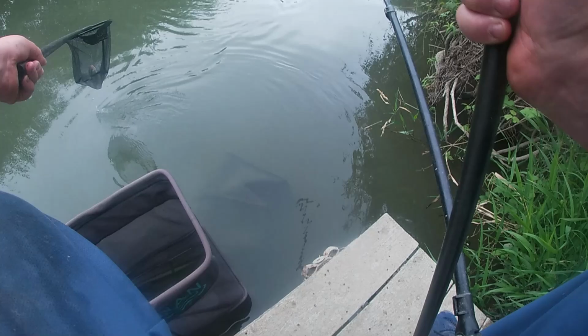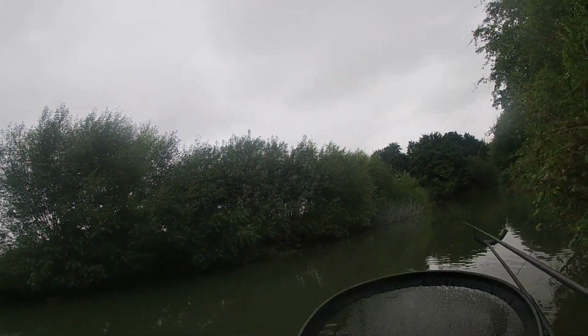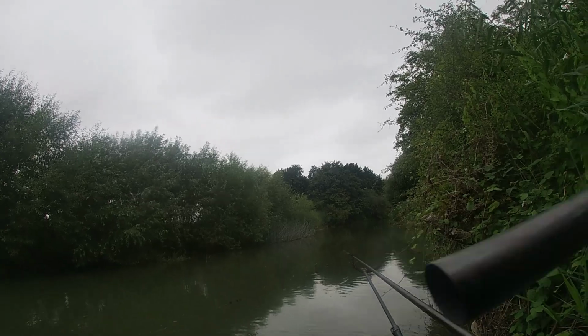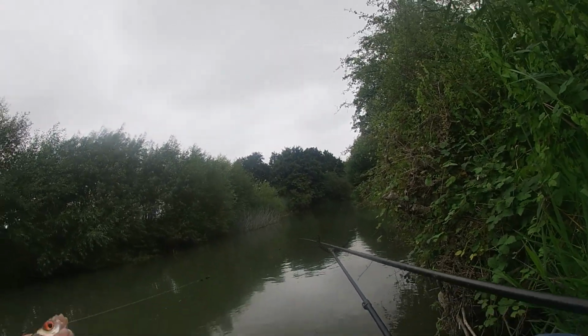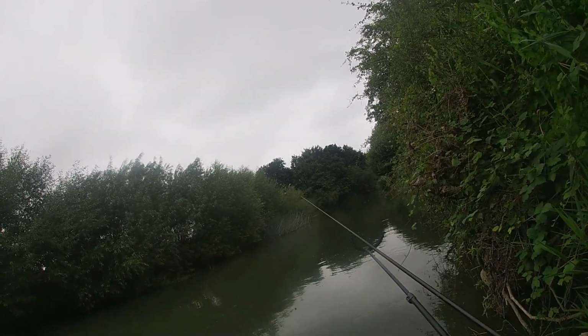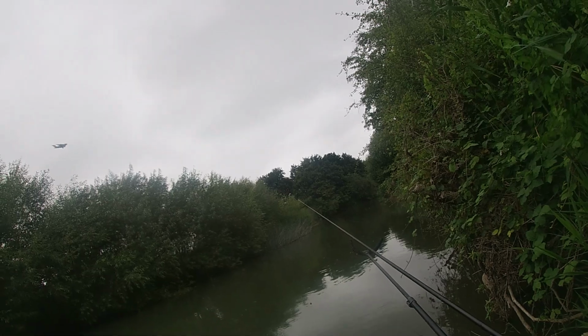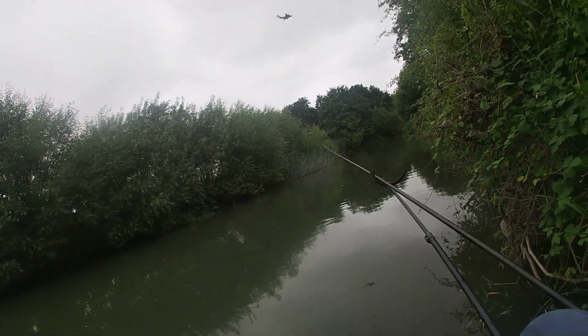Just keep them in there so they don't spin away. Yeah, still catching them. I've lost a lot, mind, and tend to not hit a lot of bites a lot of the time, actually, because of the way I hook the hemp. But and there's another aeroplane, just to add to the excitement.